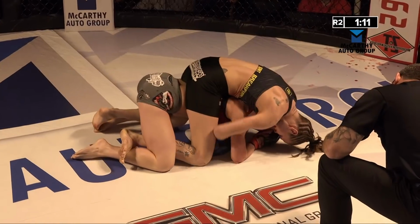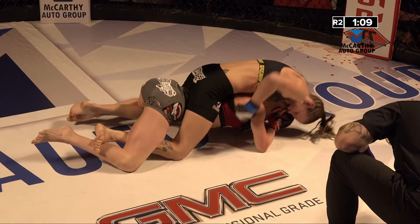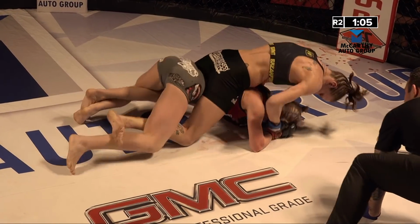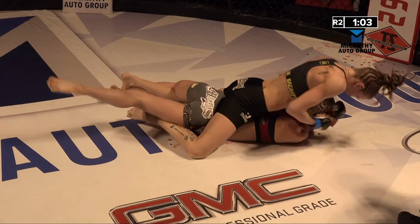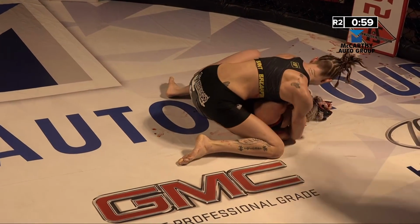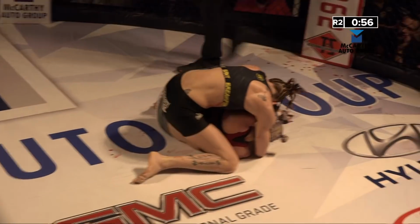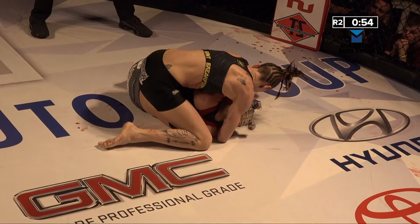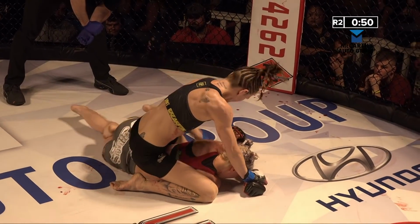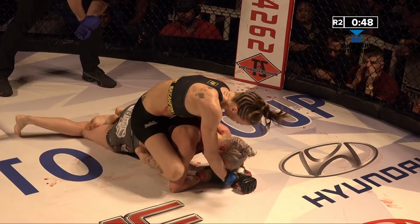Hard, short uppercuts from Goodin, and Goodin staying conscious of her legs and nullifying the hips. Hard uppercuts, and that looks to be the finish here. She's raining uppercuts hard. Julie's still trying to move, though, going to her back. That could have been three, four, maybe even one punch away from being stopped, so her just rolling to her back gives her more life. But at what point are you too tough for your own good, taking lots of ground and pound here?